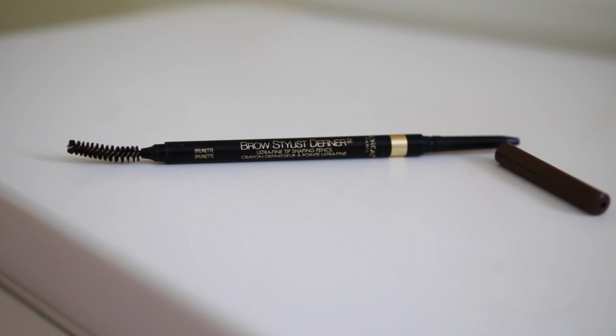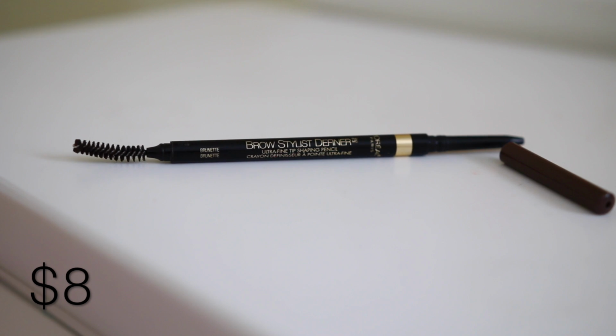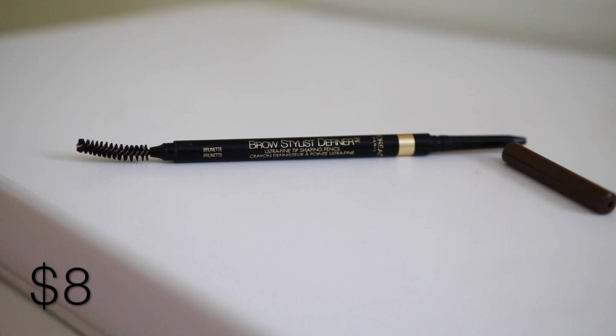Okay, let's start with brows. I wanted to include 3 different brow products because with makeup, I know it's all about personal preference, and especially with brows. So first, my absolute favorite, if you watch my videos, you already know what I'm going to say, the L'Oreal Brow Stylist Definer. I have mine in the shade Brunette. This is hands down the best brow pencil that I have ever used. I love this. It's so comparable to the Anastasia Brow Wiz. It really just is the best brow pencil.